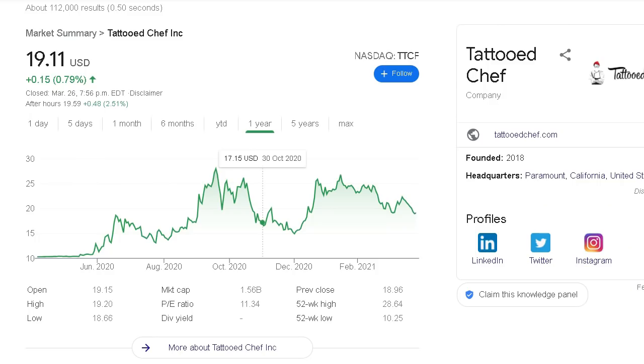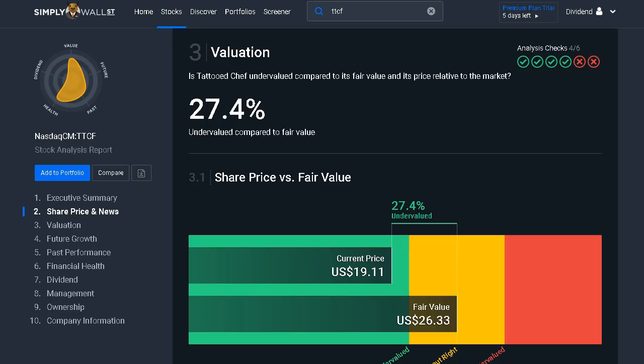And we can see Tattooed Chef, once they went public, the company's shares absolutely exploded and reached a high of around $28. But from that level, the shares have now fallen all the way down over 31%, and I think picking up Tattooed Chef below $20 is a very attractive price. And according to Simply Wall Street, this company is now 27% undervalued, and their estimated fair value per share is all the way at $26.33.